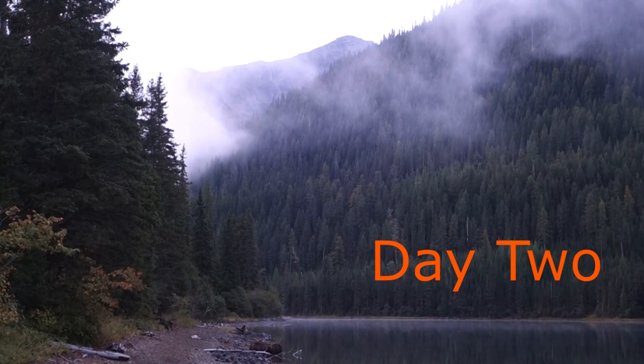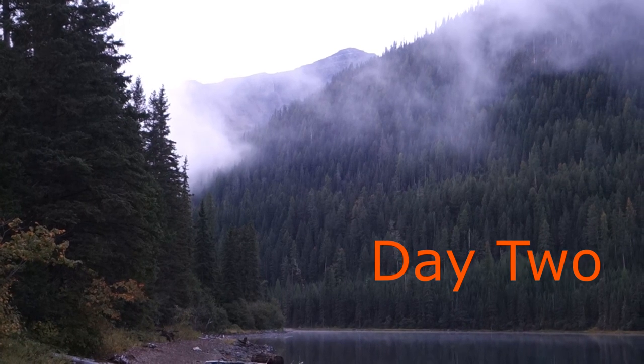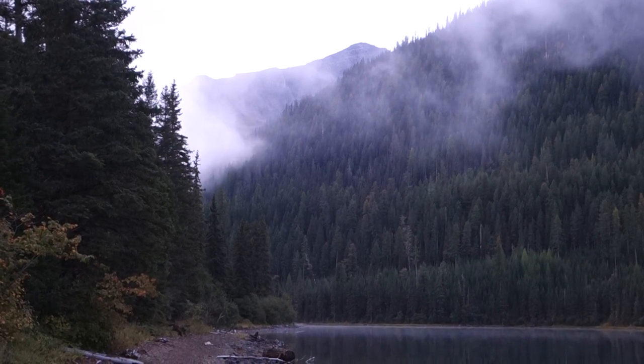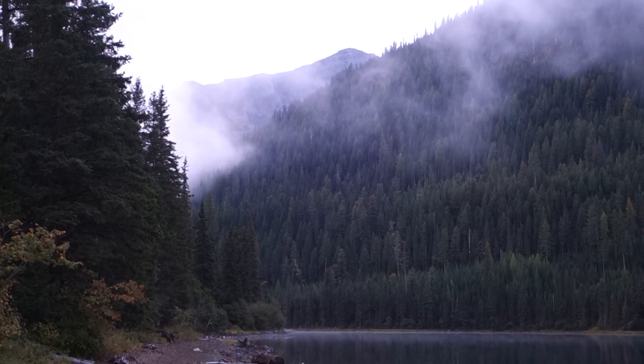Well, good morning. That is Boulder Pass and should be about 12 miles and 3,000 feet elevation gain. Just planning to day hike up there. And so 3,000 feet loss also, but the 12 is round trip.